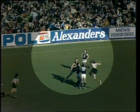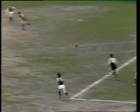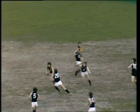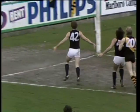Kick the goal. Come around the other side of the ground to take a short kick in towards centre-half forward. The ground's very dry, the ball bouncing well. Clearing kick by Malthouse, picked up by Young. The long kick quickly going to goal. Put the brakes on. Robert Wall shepherded through. And it's Carlton's first goal.